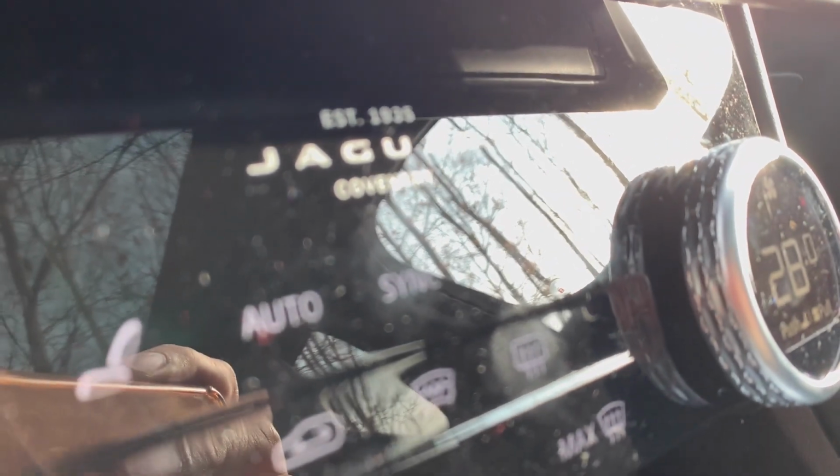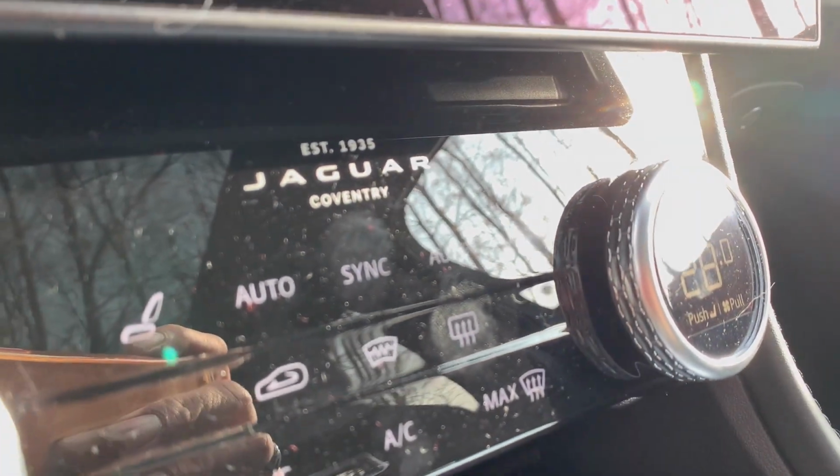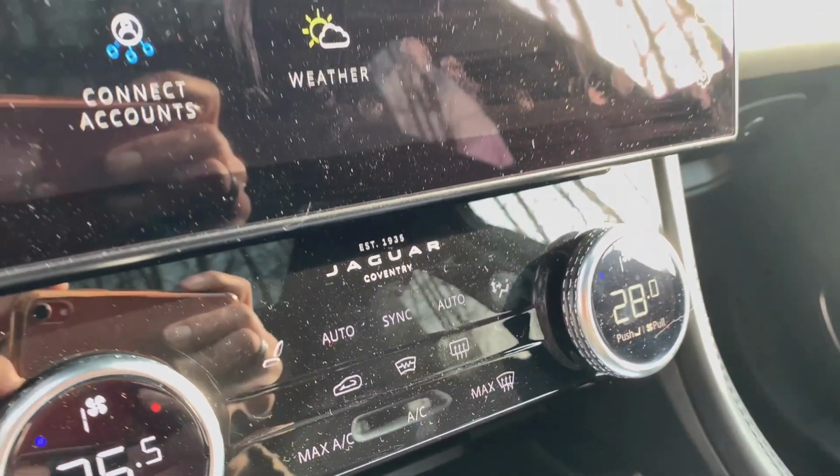Paddle shifters are here as well, nice big ones, and they're attached to the steering wheel itself, as opposed to the steering column. A new digital dashboard still has that familiar Jag look and feel to it, where you can easily pull out all your information. Easy to see during daylight hours, like I'm in right now, and it's also easy to see during the evenings. And looking over to the right, we do have the new infotainment system from Jaguar. Nice big screen, easy to see, easy to pull information out of, not too much digging.